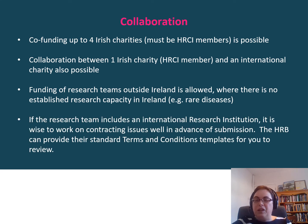If the research team includes an international research institution, it's wise to work on contracting issues well in advance of submission. The HRB can provide their standard terms and conditions templates for you to review in this case.